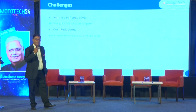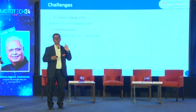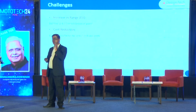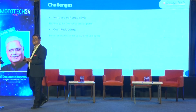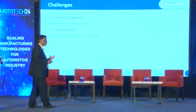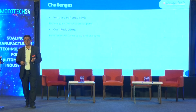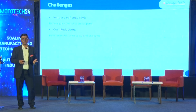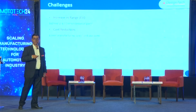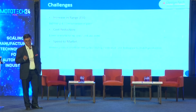Cost reduction. Again, this morning we have heard cost reduction is one of the key points everybody is talking about. There is always a pressure that the cost of so-and-so item or the vehicle has to be reduced. So cost reduction is something which is very important. How do you reduce cost? You can reduce cost by lowering the manufacturing cost because that is something which everybody is paying from the pocket.